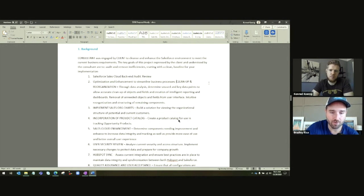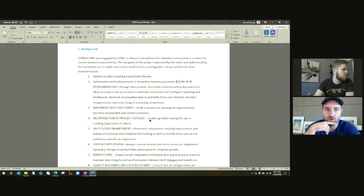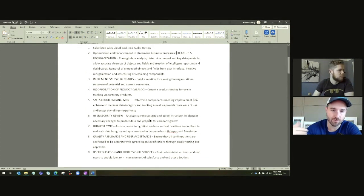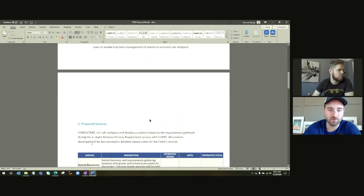Like create a product catalog. To me, that's part of enhancing Salesforce to meet their business processes. User security review is another example of something you simply do to enhance the processes. So I think all of it's good. I just think it could probably be copied and pasted down into the actual deliverables of the project. And that's what section 2 really is down there, when we're scoping out what we are delivering to you. This is all generic. Just read it, make sure we're on the same page for what the project goals are.